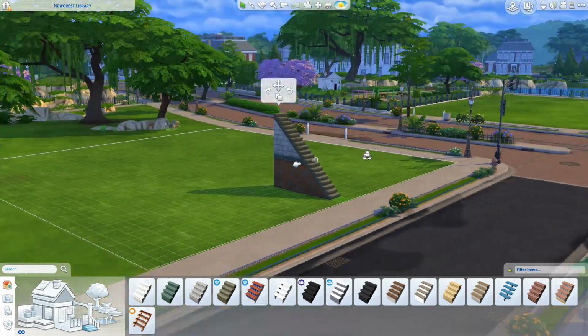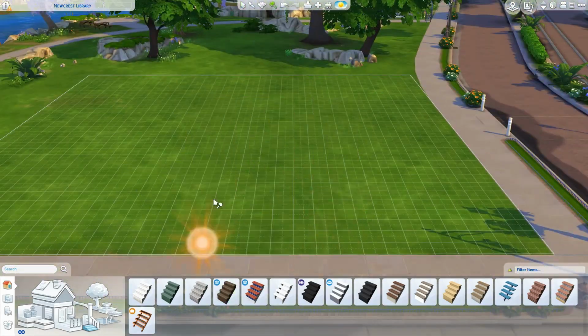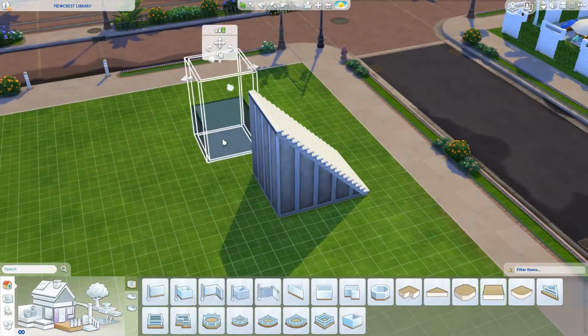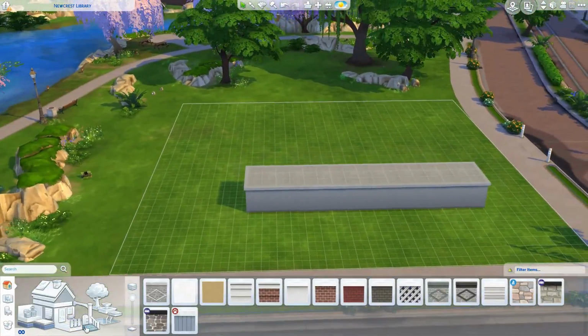So today I am building the Newcrest Library because that's what you guys voted on last week. It was actually a unanimous vote between the library and the Arts Center, so I went with the library. So yeah, this is the library.